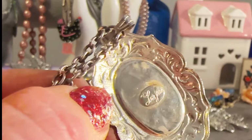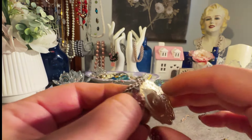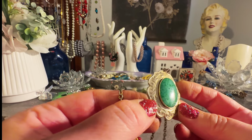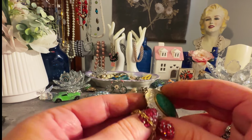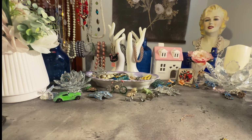Now, I thought this said listener on the back, but it looks almost like Lois Jean. I don't know if that's a brand or somebody's name. That's different. I do see these all the time, that kind of style, quite a bit in the really old things. I think this is definitely an older piece. It's got an older style chain to it. Very nice. I love just seeing this stuff.